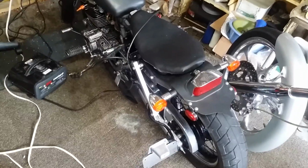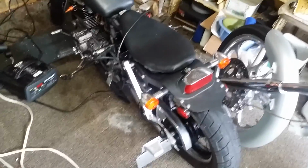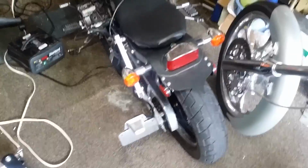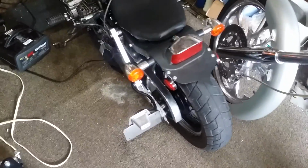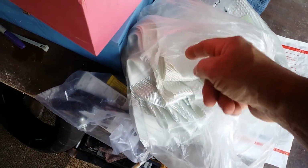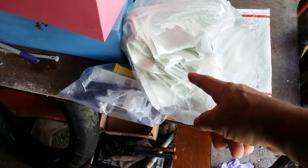I might give it a different color next year. I might paint it maybe a gloss black or maybe even silver. We'll see. All right, I just might leave it like that. And I think I told you guys my fiberglass cloth came in. I have 12 and a half feet of that by 3 feet wide. Got this for $11.99 on eBay.